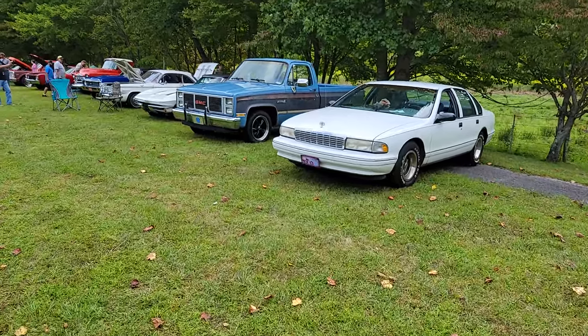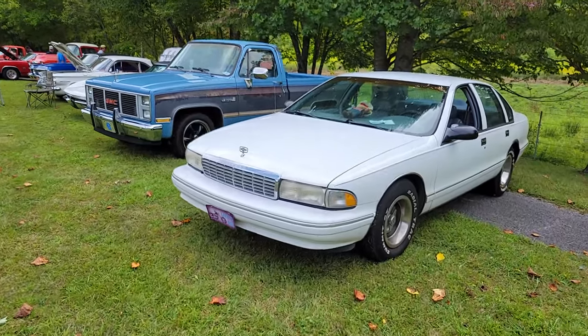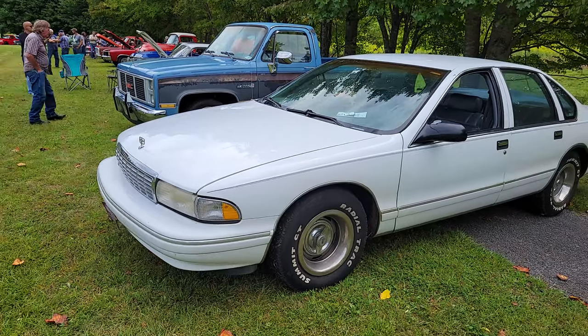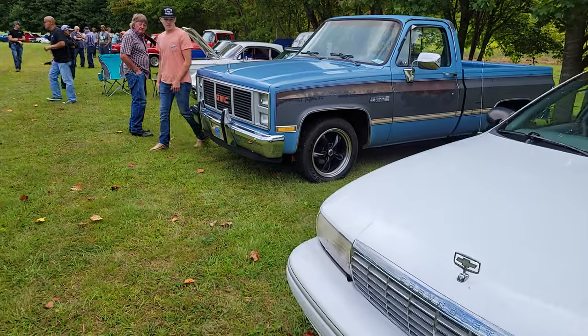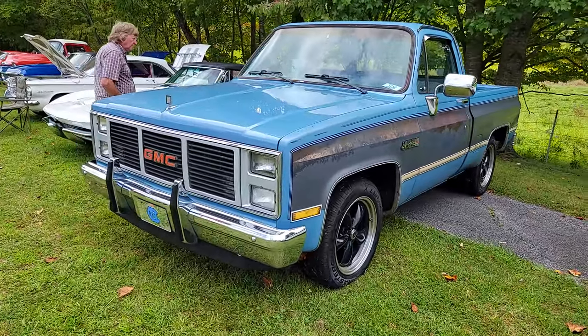Hey y'all, it's Andy at Muscle in the Mountains, and we are here at Rowing Neath the Roan in Buladean, checking out some of these great rides. I believe this might be Johnny's car. We got some cool stuff. Check out this square body GMC. Very nice.